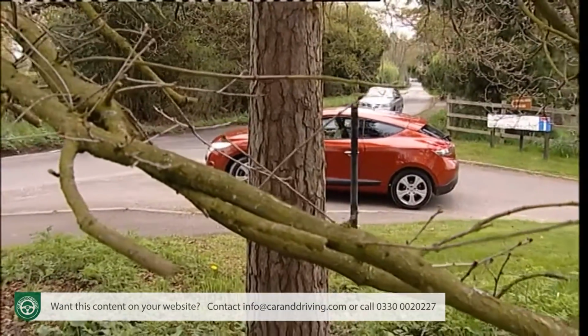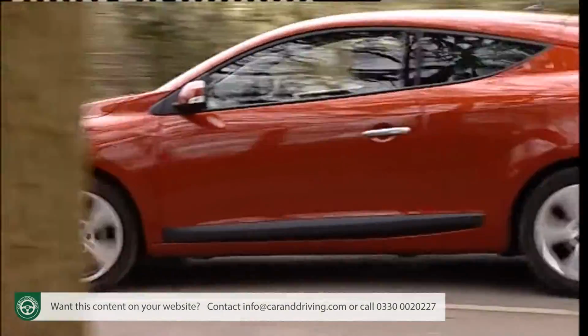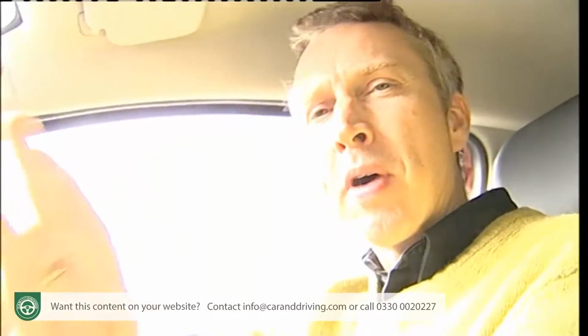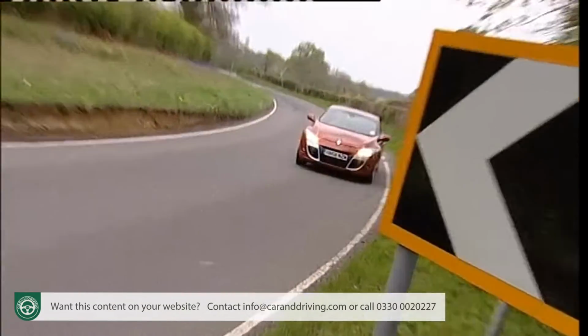Renault Sport version. All Megane Coupes, however, ride 43mm lower to the ground than their five-door stablemates, with 12mm of that total accounted for by the lowered suspension. Now, as a result, this car rides noticeably in a more firm way, but it's still far from uncomfortable on a well-surfaced road. Indeed, it must be one of the best riding small coupes out there.